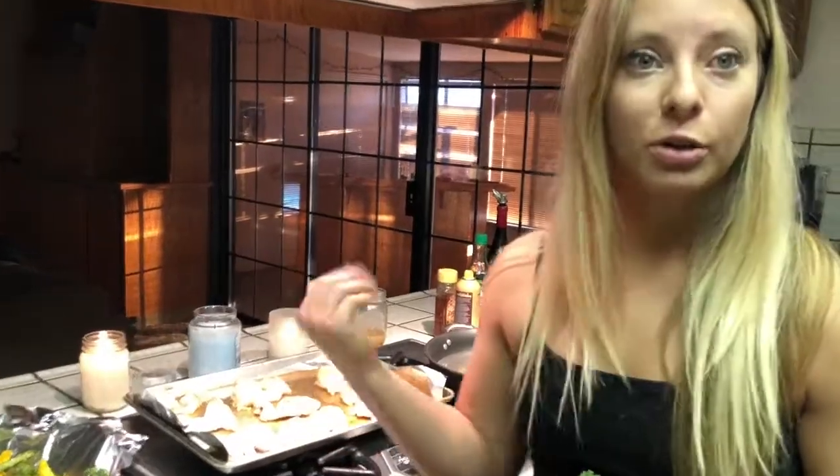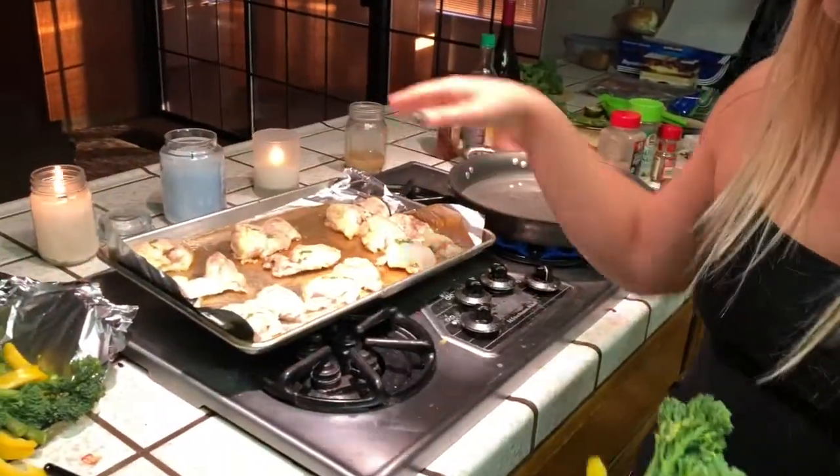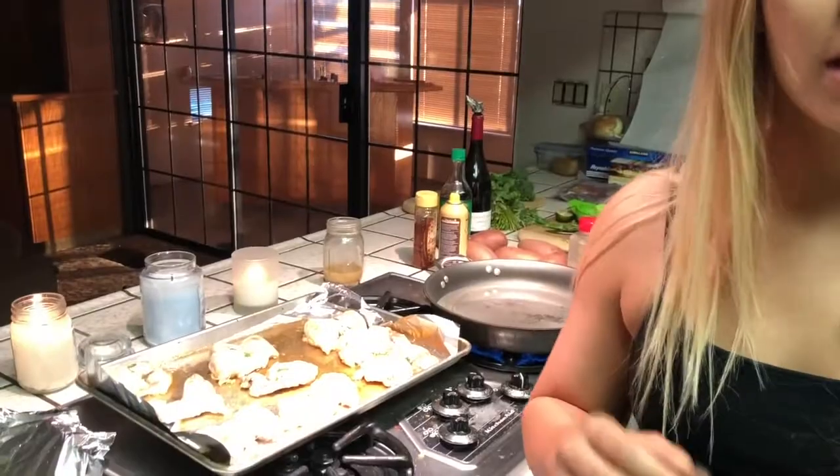Okay, so the chicken cooked for 20 minutes, so I pulled it out. I'm going to add in my veggies. They're just going to go on top and around the chicken, and then I'm going to stick it back in for another 10 minutes.